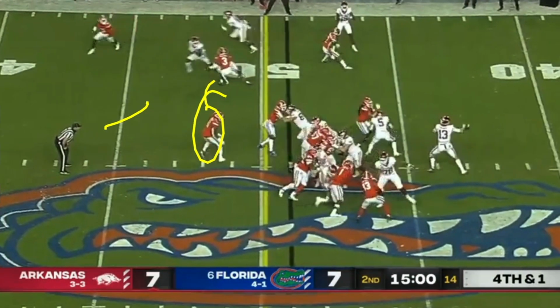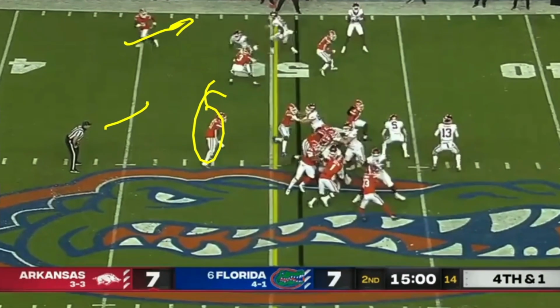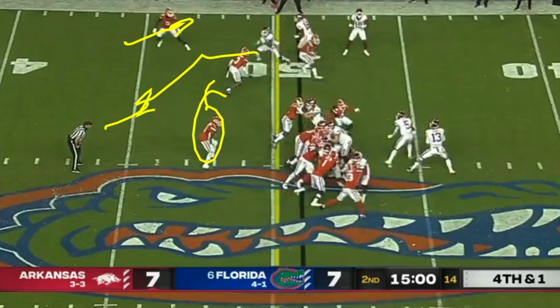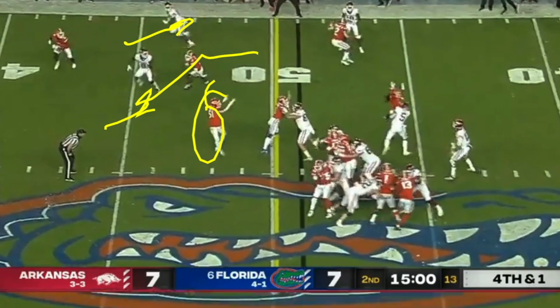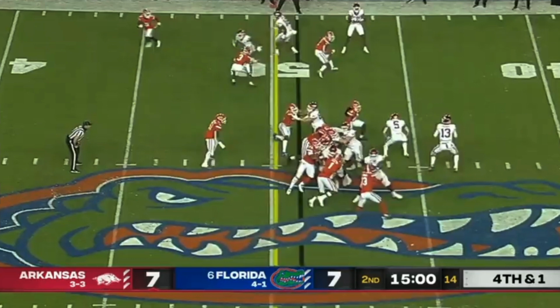And if Elam stays on his man, and Miller doesn't tip this ball, it's a touchdown. Again, this is a slant route on 4th and 1. This is a touchdown if Miller does not tip this ball and Elam stays on his man. All right, now let's prevent all of this from happening.